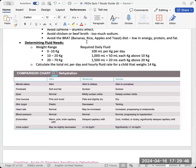I guess because it says 0 to 10, I would do this one. And then this is 20, right? Because it says above 20. So I would say 20, you're still using this one. That's what I would do. And if I got that wrong, I would just say that that made the most sense, looking at this weight range and the corresponding thing. That's what I would do.